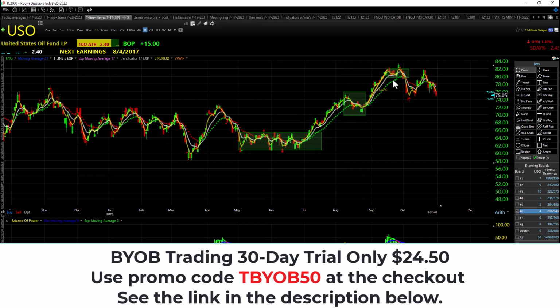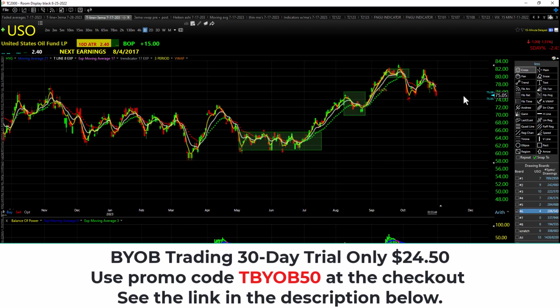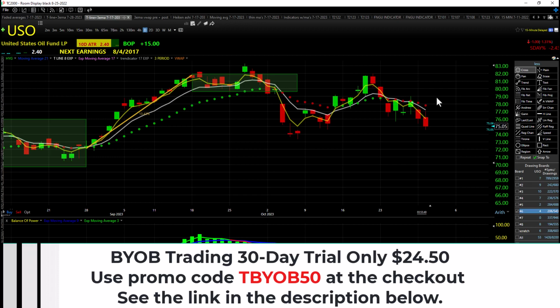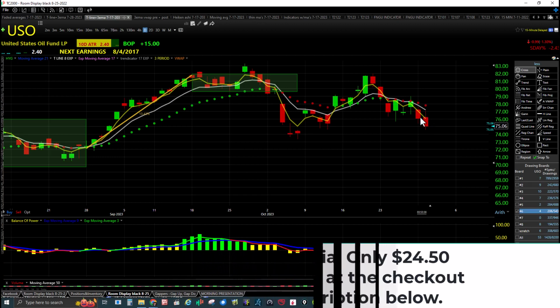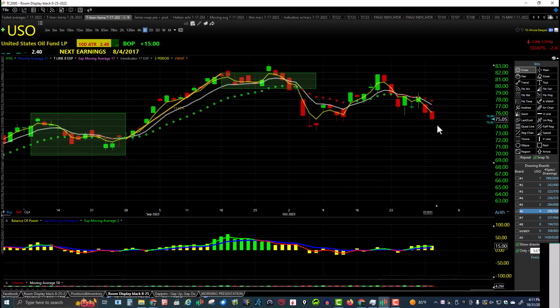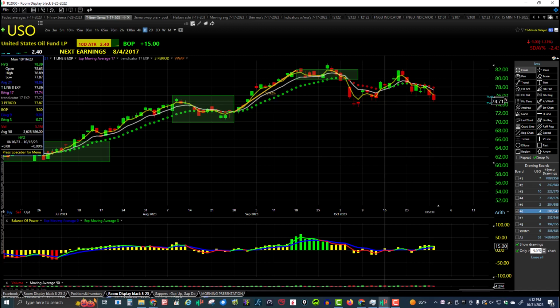USO making higher lows and higher highs, consolidating still over the $74 level. And today's price action gave us a lower high and a lower low, and price action, all three underneath the trend indicator. We got the price, the 3, and the T line all underneath the trend indicator. USO in a daily uptrend, but challenging that uptrend right now, coming into this area right through here.